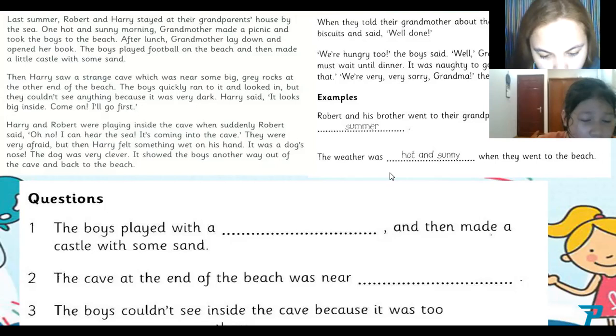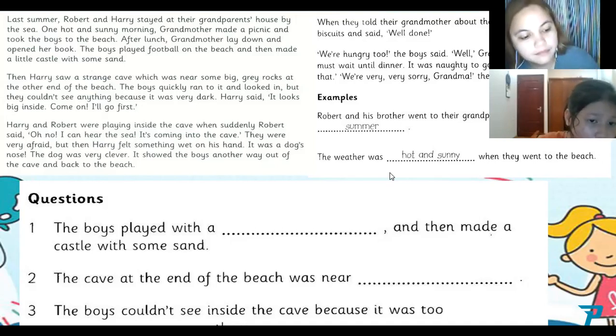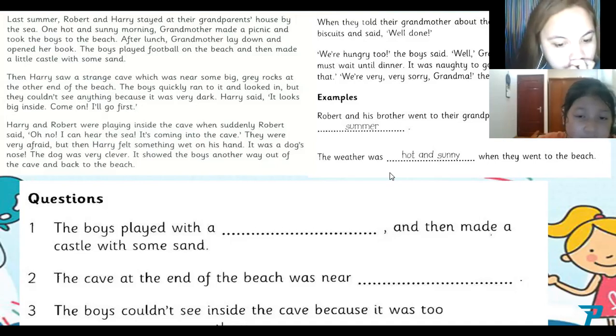Harry and Robert were playing inside the cave when suddenly Robert said, "Oh no, I can hear the sea. It's coming into the cave." They were very afraid, but then Harry felt something wet on his hand. It was a dog's nose. The dog was very clever. It showed the boys another way out of the cave and back to the beach. When they told the grandmother about the dog, she gave him 3 biscuits and said, "Well done." The boys said, "We're hungry too." "Well," grandmother answered, "you must wait until dinner. It was naughty to go into a dangerous place like that." "We're very, very sorry, Grandma," they said. "We won't do it again."